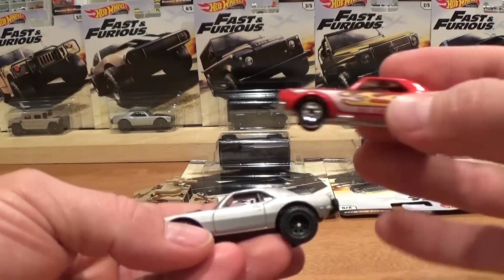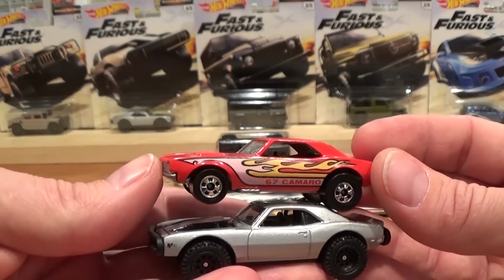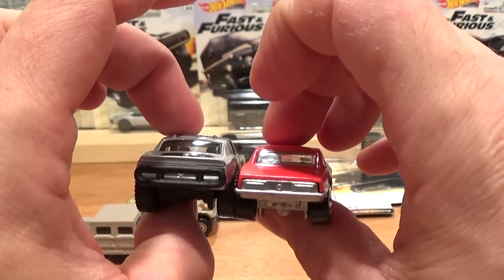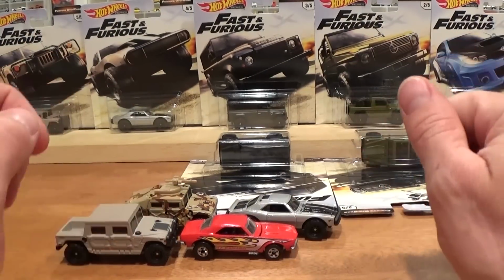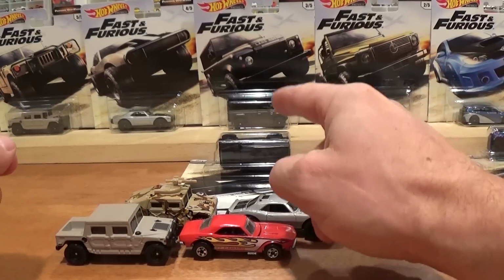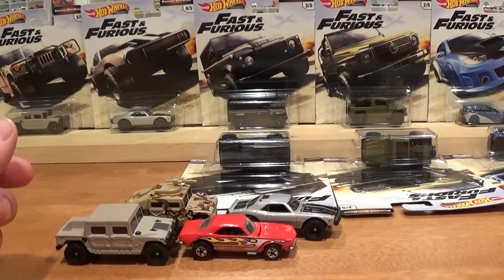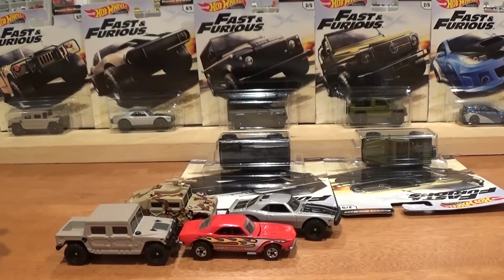So now that we've got it out of the package, let's put it up next to that original 1982 release of the 67 Camaro. And you can see pretty much very similar scale and proportions and whatnot. Alright, on to the next vehicle. The next 2 vehicles I'm going to show you are probably by far my favorites out of this whole Furious Off-Road series. Number 3 and number 2. That was number 4. Number 3 is going to be the Land Rover. Number 2 is the Mercedes. Number 5 is the only casting that we've seen in this set in many previous releases. Every other vehicle in the set is brand new.